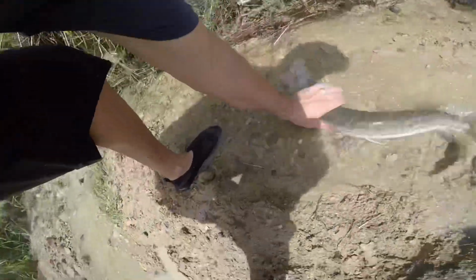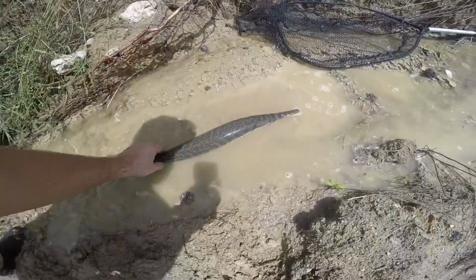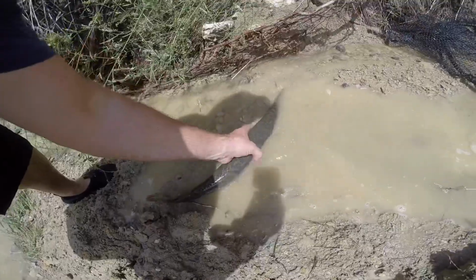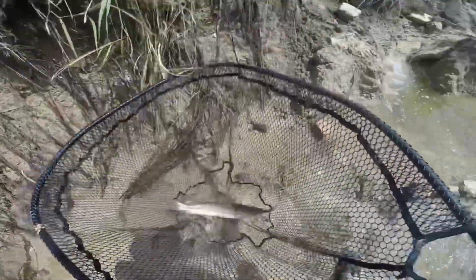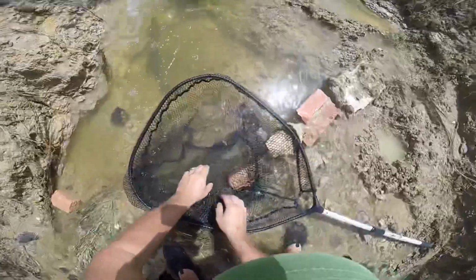Look, they're capable of, I mean, like a snake. Just like a snake. And they know what downstream is. They know downstream is over there. Look at them. Look at that. Smart fish. I'm talking about smart and strong. I think they're spawning. Just look at this fish.